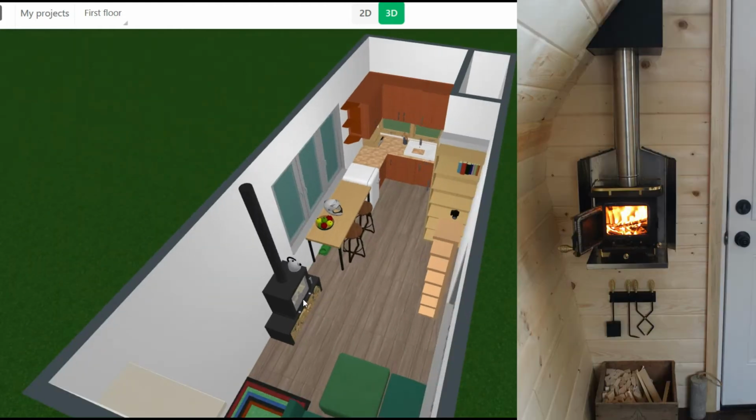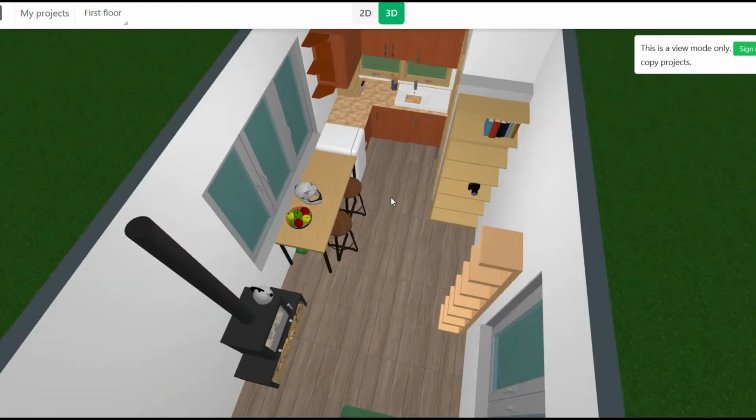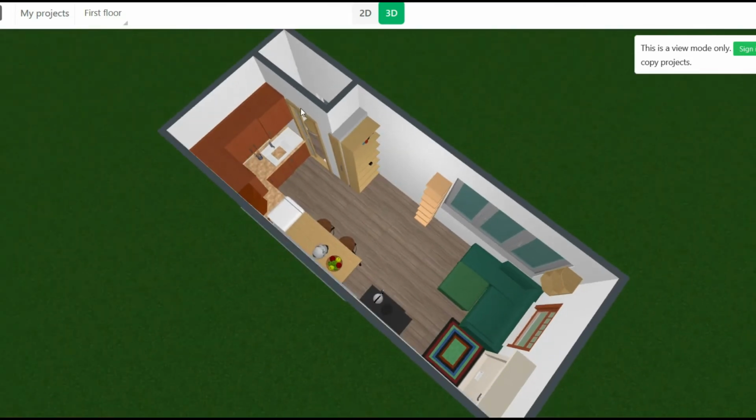This is where my wood burning stove will go. Obviously it's really small because it's only heating a small space. And then the kitchen is going to be L-shaped, pretty basic. I'll have 2 gas hobs, and the bathroom is going to be pretty simple.